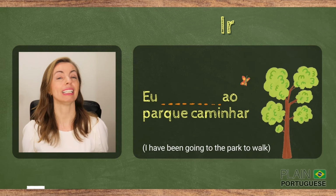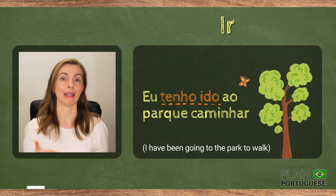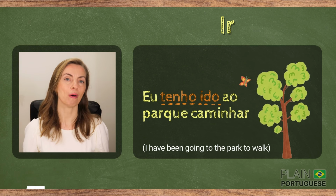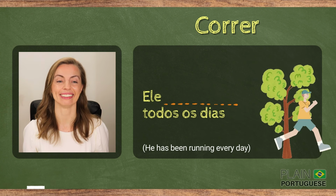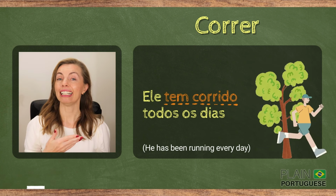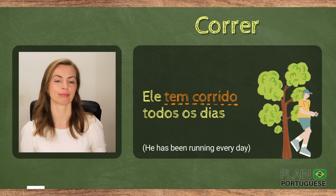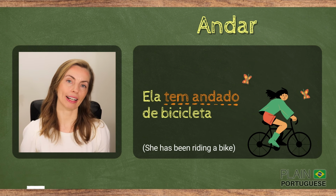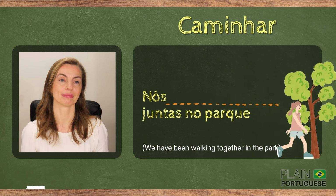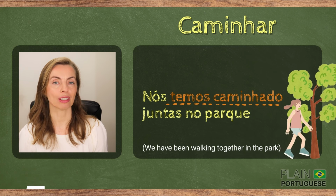Now help me fill in the blanks with the verbs given. Ir. Ultimamente, eu tenho ido ao parque caminhar. Ele tem corrido todos os dias. Ela tem andado de bicicleta. Nós temos caminhado juntas no parque.